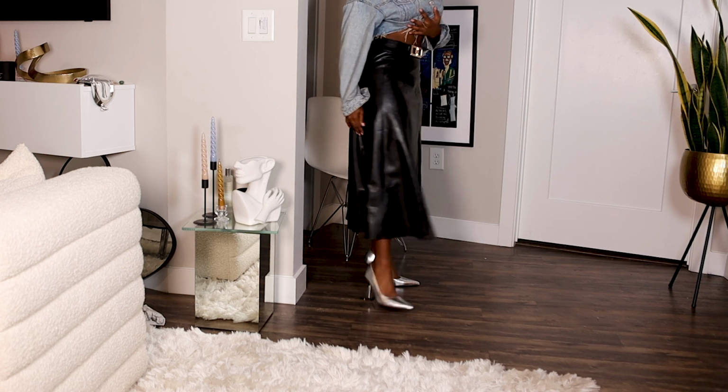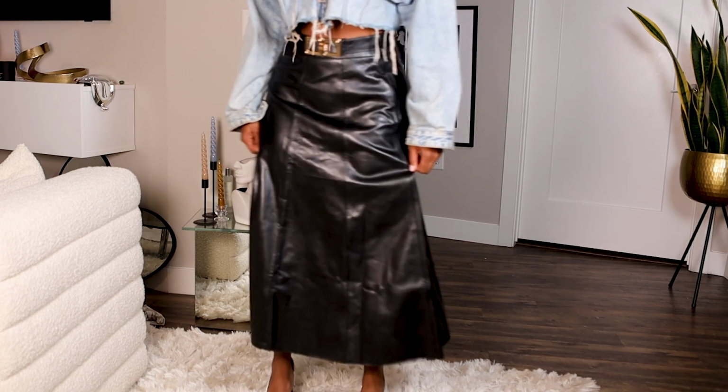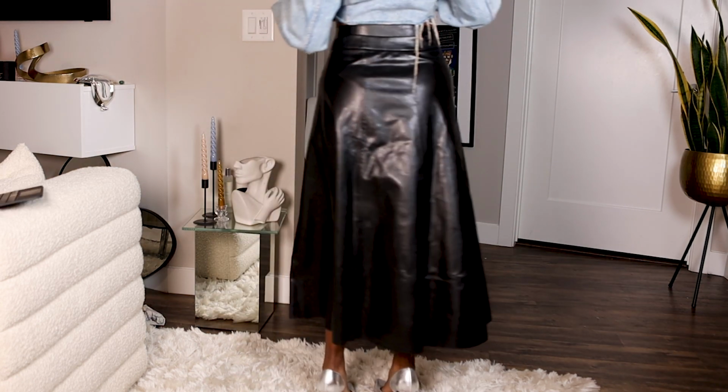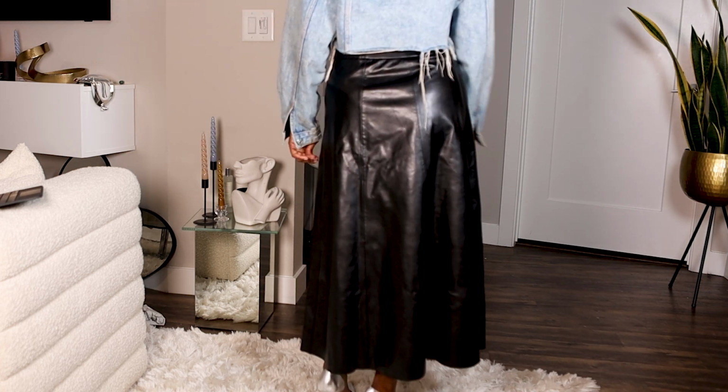Snatched. And let me show you guys some close-ups. So again, this is what it looks like. I'll show you guys the back. Even with the French hanging on, that looks kind of cool.